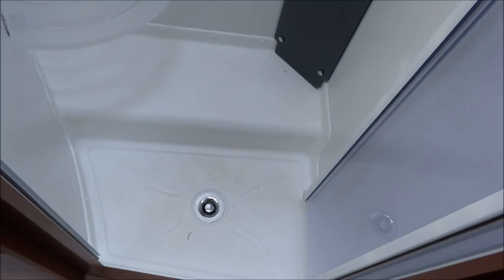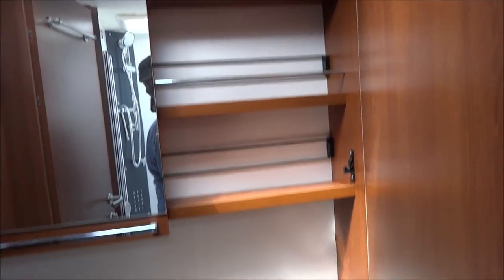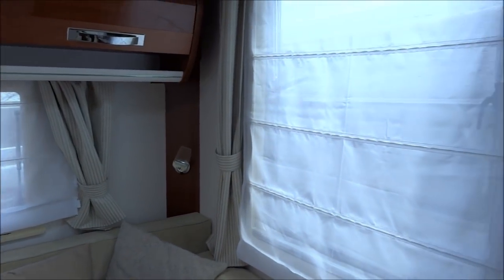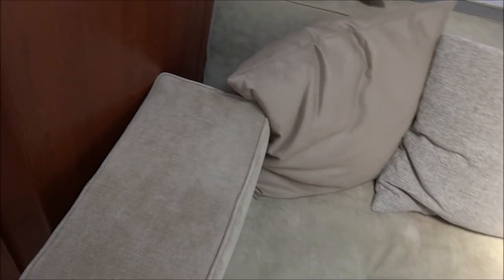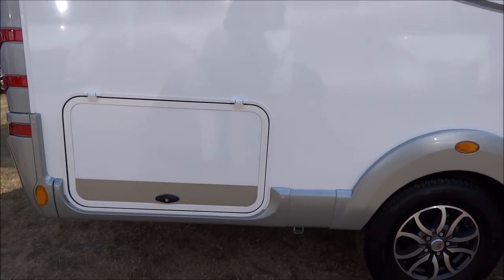Separate shower. Fixed bed. Oh no, it's got a pack. No. This one. That closes off. Really nice washroom. Lots of hanging space. Lounge. And the garage and storage underneath what was the settee.